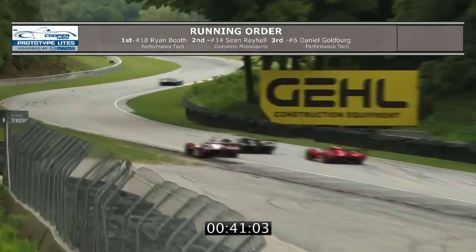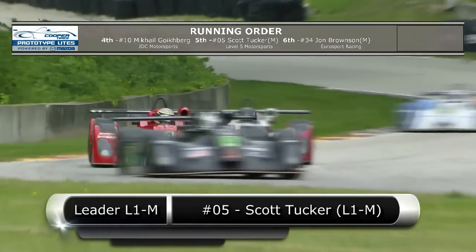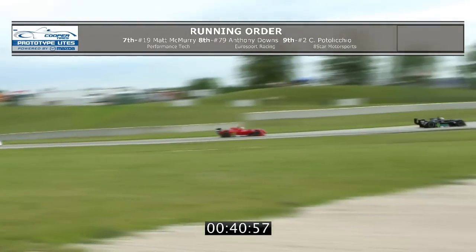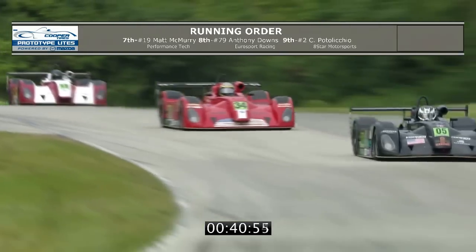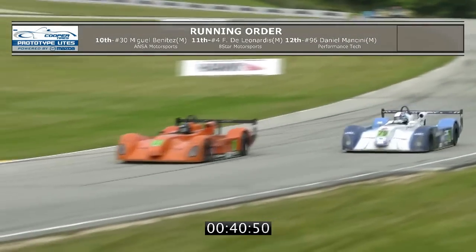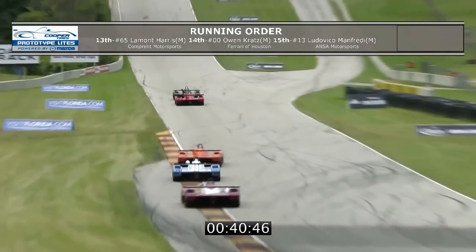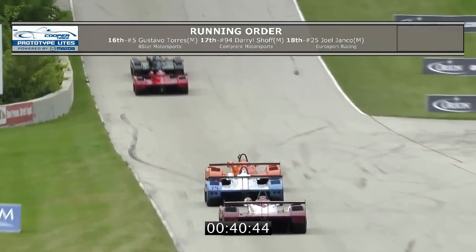Matt McMurray, he can't make the pass stick, runs a little wide, and it looks like he was going to lose not only the opportunity to pass Scott Tucker, but also a position, several positions. Something's happened to him. It's hard to tell. Maybe he's just trying to get his groove back in and get everything gathered back together. It looks like he's picked speed back up.